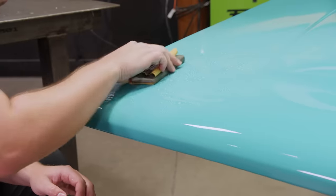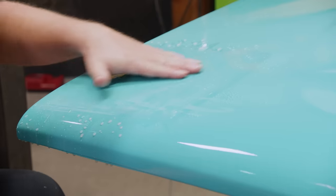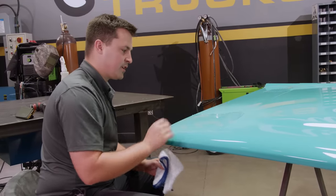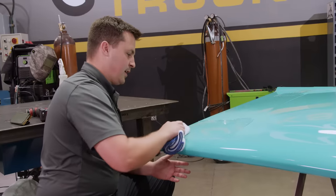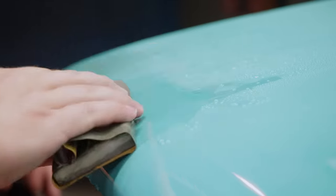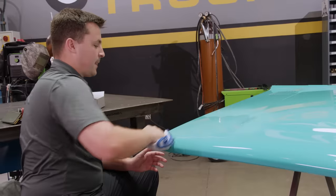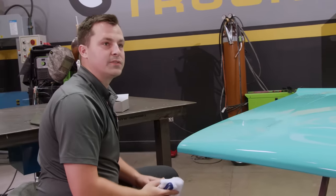So the whole point of wet sanding is, yes, the paint is already shiny, but if you look close at it, you can kind of see what we call orange peel. It's a smooth surface, but it's kind of dimply. Wet sanding gets out the trash that might be in the paint, and it also smooths out that orange peel to give you a true mirror-like, smooth, slick finish.